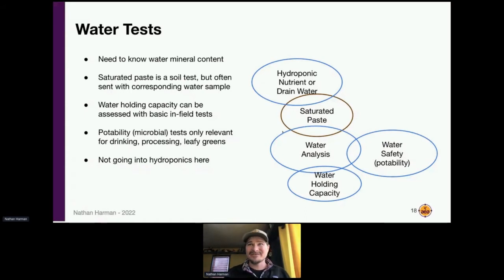I include saturated paste here because usually you're going to want to send in your corresponding water that you would be using on that field. Obviously, because it's a water-soluble nutrient test, you want to use the water that you will be using, because those will interact.